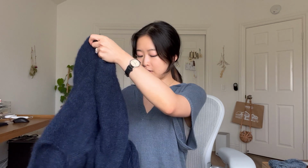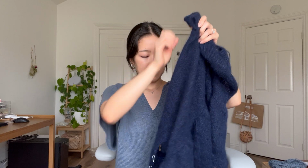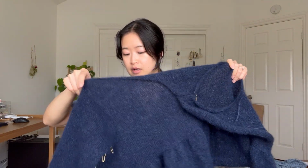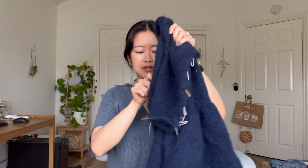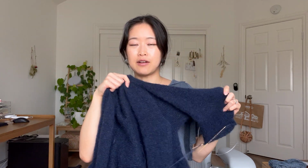I picked up stitches for the sleeve, and I'm going to finish the sleeve pretty soon. Pick up the other sleeve. So yeah, I'm excited to have this ready for the beginning of fall. I'm excited to style it as well.